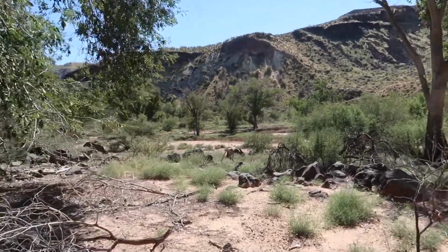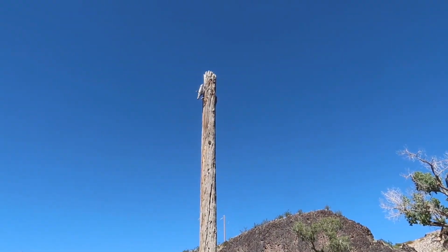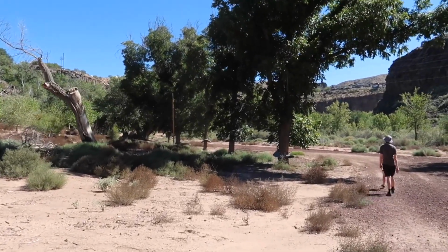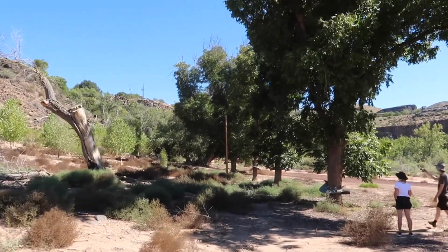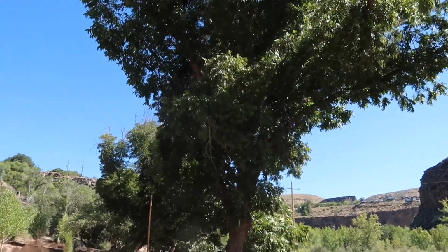An old hydro powerhouse. These old power poles are in here about every 100 feet. And they're probably power poles. I was thinking maybe they were like telegraph lines. They almost look like it, but I don't think so. But these trees, if I'm not mistaken, there's a history behind them.